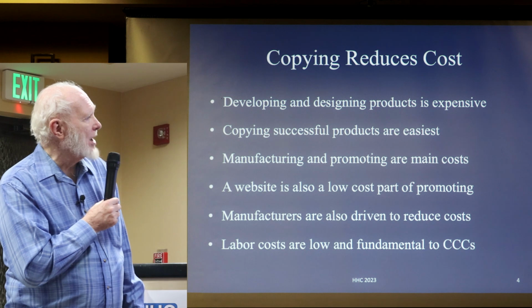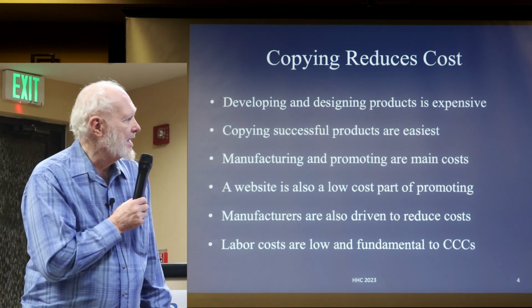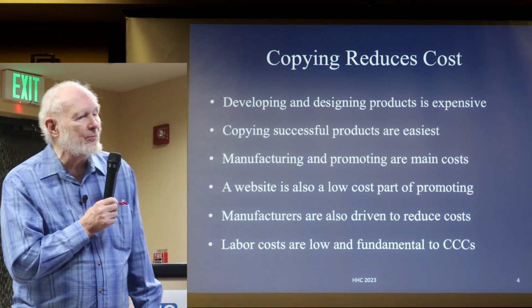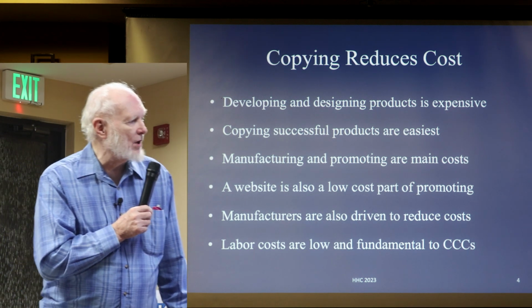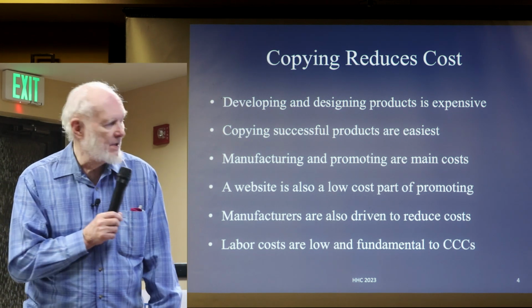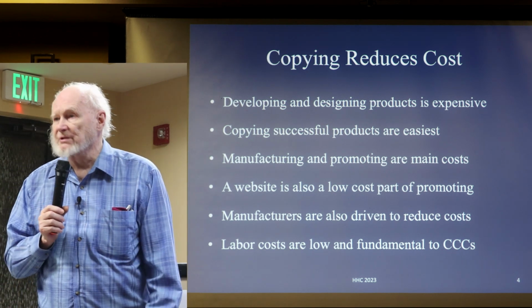Copying reduces cost. Developing and designing products is expensive. Copying successful products is easiest. Manufacturing and promoting are main costs. A website is also a low-cost part of promoting. Manufacturers are also driven to reduce costs. Labor costs are low and fundamental to CCCs.